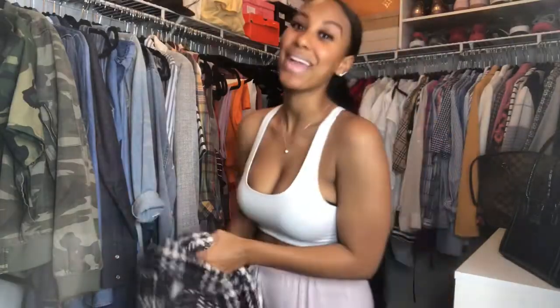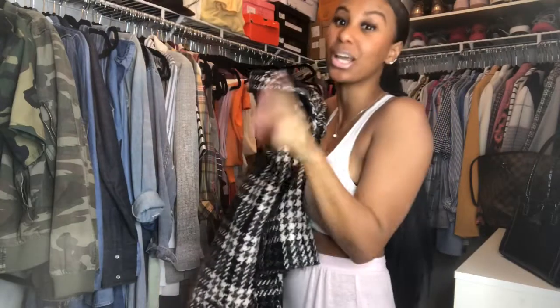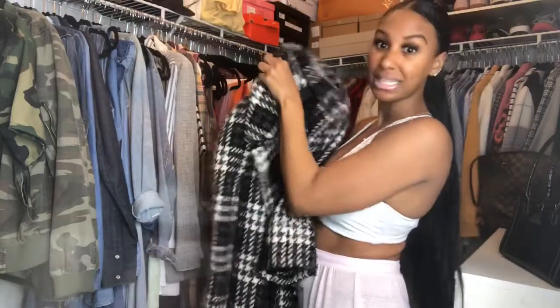I love this jacket. So since I showed you the white jacket, look, I found a black jacket. Look at this jacket. This was a steal. When I saw this, this is another one where I'm like, I see you, you see me, I'm coming to get you. I had to have her. I paid $18.50 for this jacket.